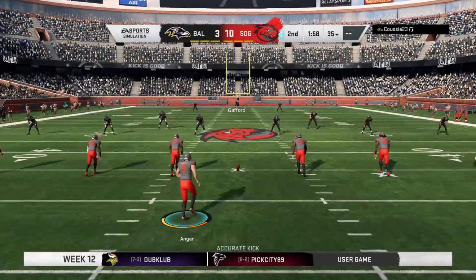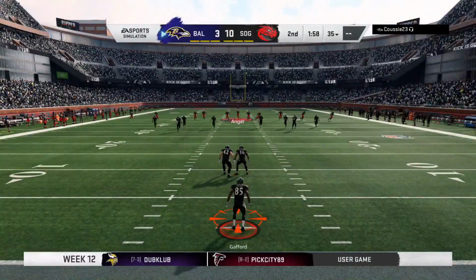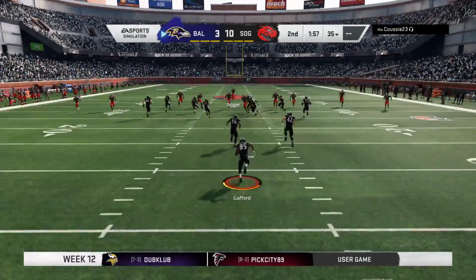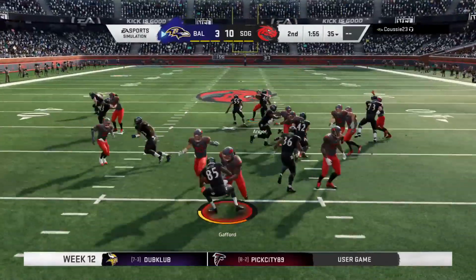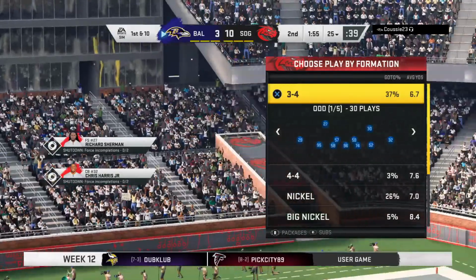Set now to kick this one away, and off it goes. This is taken at the 3. And not a bad return here. He gets it out to the 25-yard line.